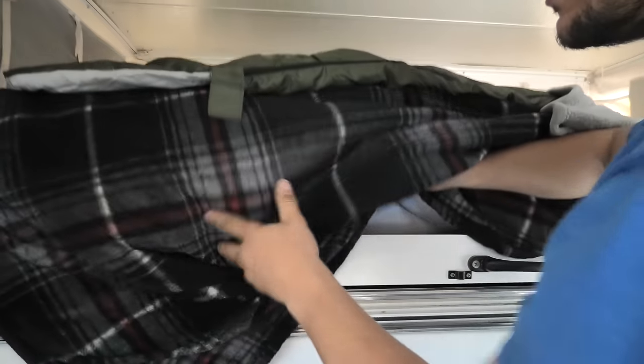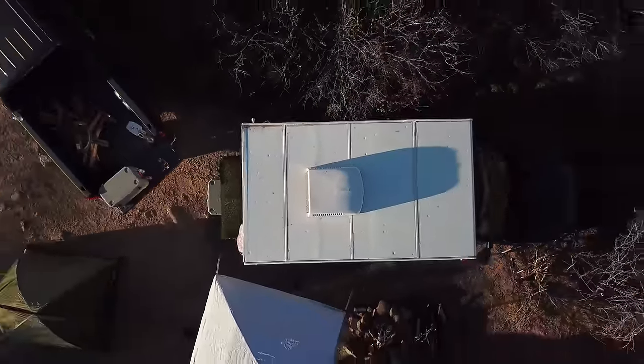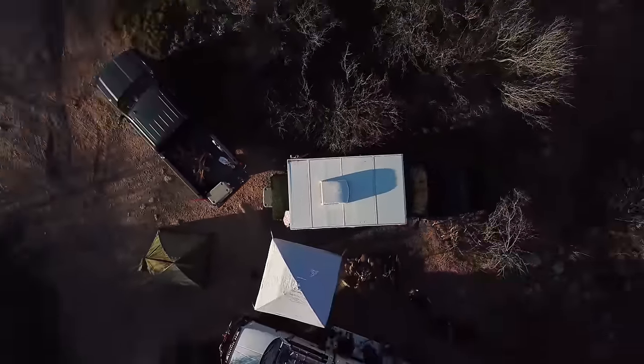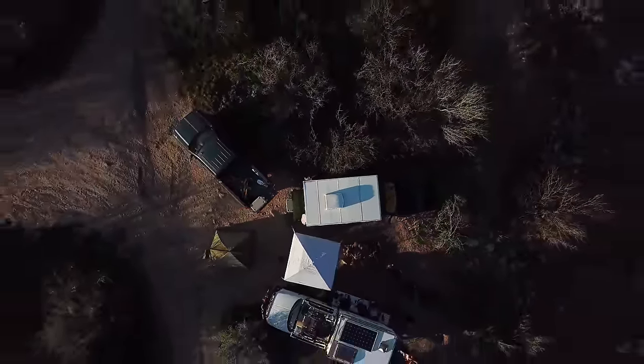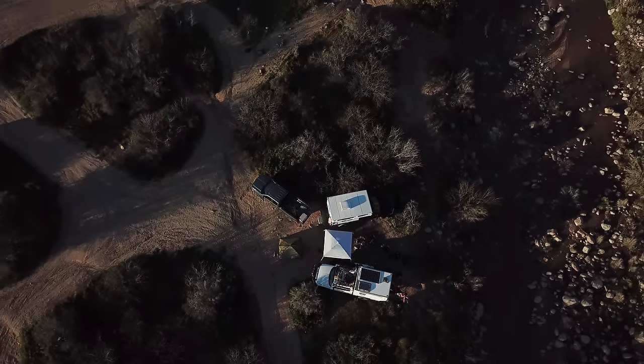Cool. Does this thing stay insulated pretty well? It does. Yeah, we've camped in some pretty cold weather. That first night, King of the Hammers, I don't know how cold it was, but I didn't even have the heater on or anything. But King of the Hammers, yeah. Almost, you turn the heater on, it gets too hot.